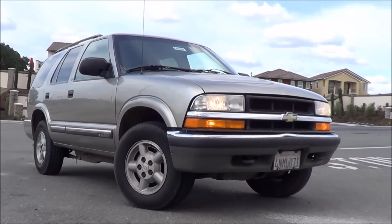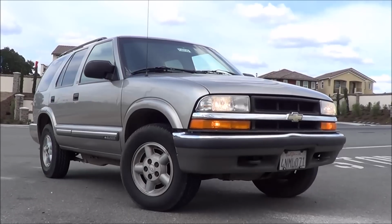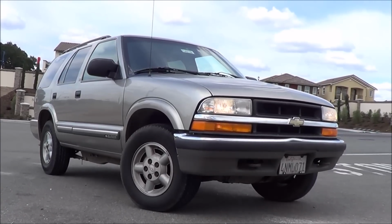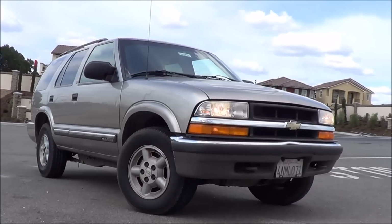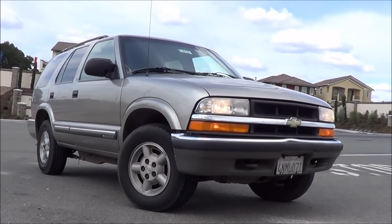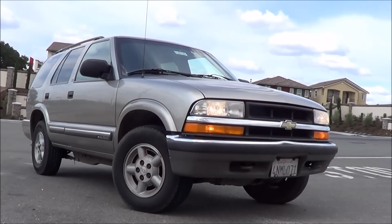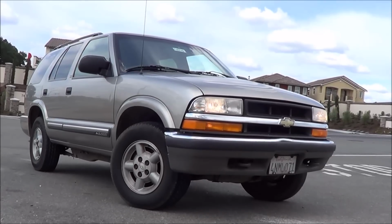Now, competitors of the Blazer back in 2000 were the vehicles in the midsize SUV class. This includes the likes of the Nissan Pathfinder, Ford Explorer, Honda Passport, as well as the Dodge Durango. Also, the Blazer shared many of its components with the Oldsmobile Bravada and the GMC Jimmy. And the Blazer can be had as a two-door or this four-door variant we have here, or you can have a pickup truck, but Chevrolet calls that the S10.